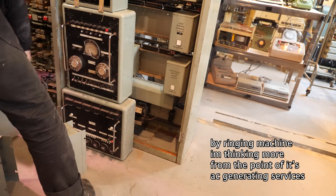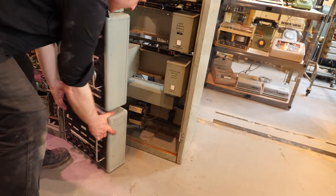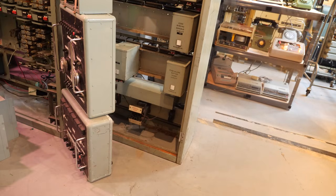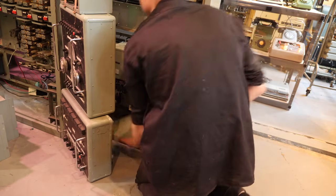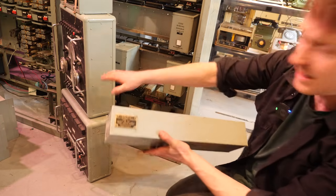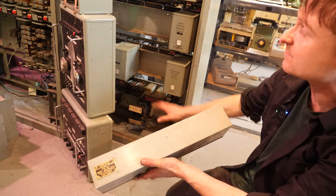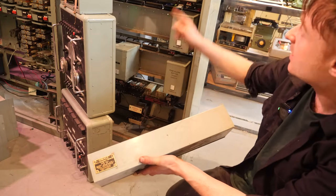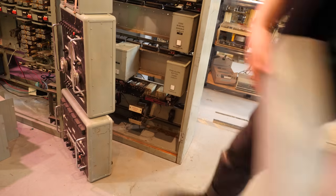I'll quickly pull the cover off. So the motor has obviously been removed. By whom it has been removed is a mystery. It would be lovely to find some images of either A, this machine in situ, or B, well, just finding anything. But this cover, I'm just going to get out so we can have a look at it. So this is the bit that makes me think that the ringing machine got removed because maybe it broke, maybe as this setup got expanded, because this is mid-1960s, and looking at the relay dates on this one, that's curious, that's weird.